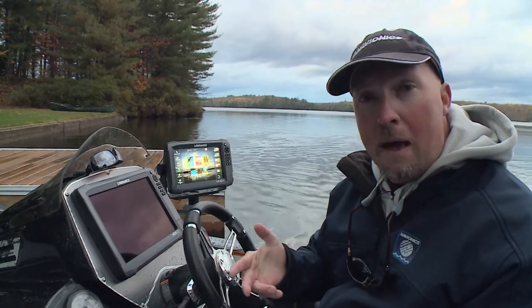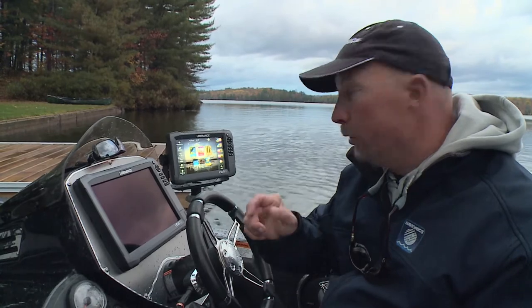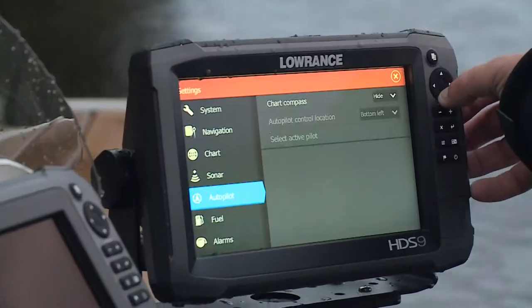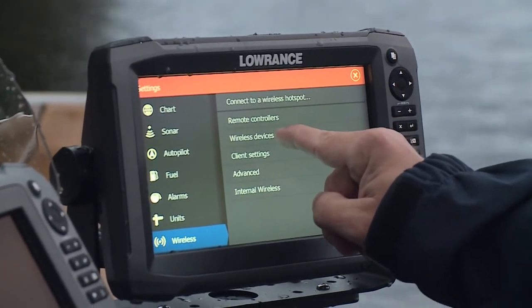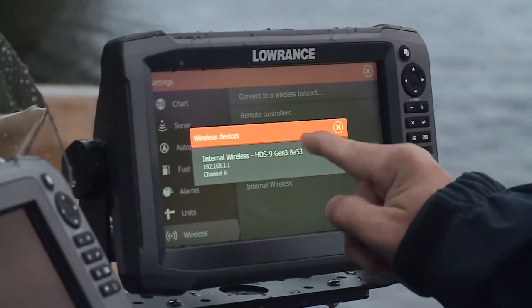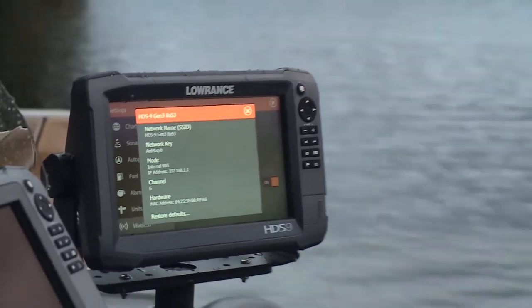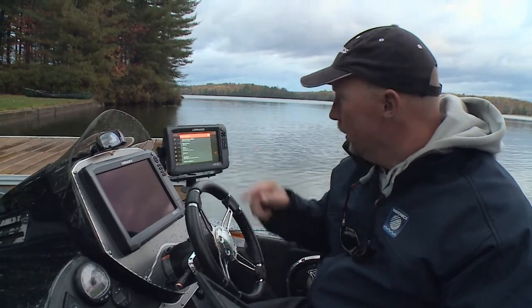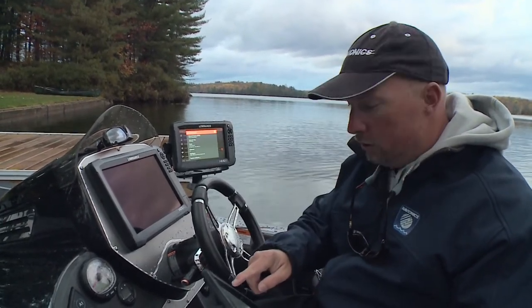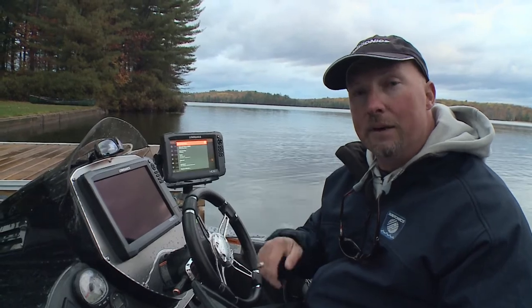So this morning we're gonna head out and start mapping on this lake that has no contours on it whatsoever. We're gonna connect the Navionics app to the HDS Gen 3. And you can use Gen 1 and Gen 2, but you gotta get the GoFree unit. So on your Lowrance, you wanna go under your settings. You're gonna scroll down to your wireless. Under your wireless, you see wireless devices. You're gonna click that. And then you see internal wireless. You wanna make sure obviously your wireless is turned on. Tap that. And you see your network key. Now on your iPad or your mobile device, you're gonna turn on your Wi-Fi and you're gonna locate your HDS or your GoFree, and you're gonna take that network key and enter it in. Once you've connected that, your mobile device is gonna be connected to the GoFree. You open up the Navionics app and you're ready to go start mapping.